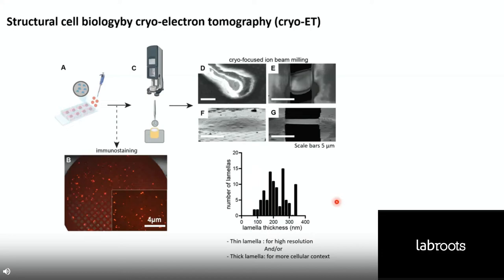However, in the beginning of a project, it's also useful to have thicker lamellas. These lamellas will give you more cellular context. And by this, I mean that you will have more information on how the virus or the pathogen that you are working with is changing the interior of the cell.